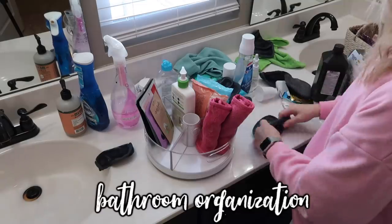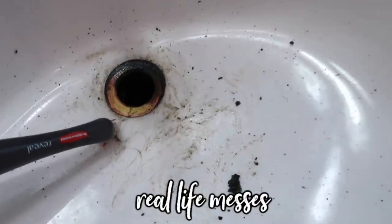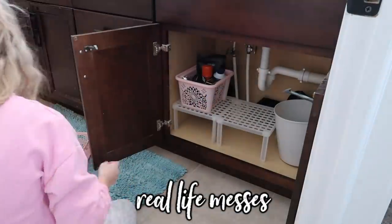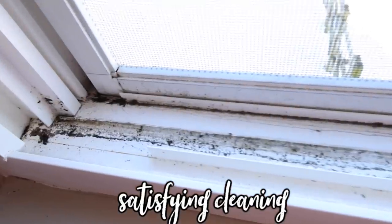Hey guys, today I'm bringing you along for 3 days of deep cleaning, decluttering, and organizing. I'm going to be sharing with you a lot of real life messes, a lot of satisfying transformations, and hopefully giving you some organizing ideas for your bathroom. So hopefully you're ready to do this with me.